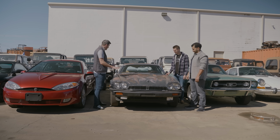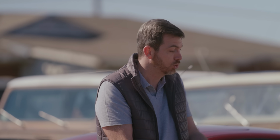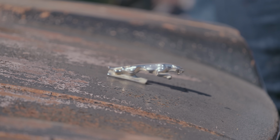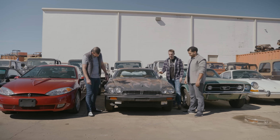I have tried to buy this specific Jaguar from Dennis several times. I always expected that they would restore it on the show, but I guess they didn't. It's still right here in pretty much exactly the shape they pulled it out of the junkyard. Yeah, it needs a little work. A bit. This is not a shopping trip for Ed.